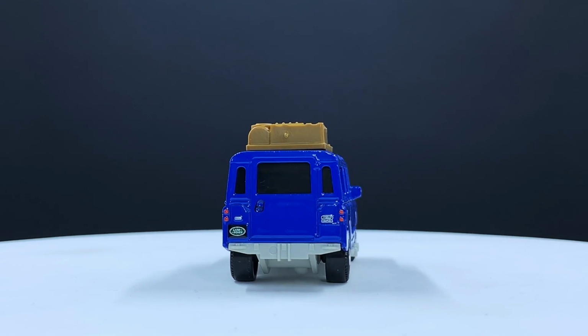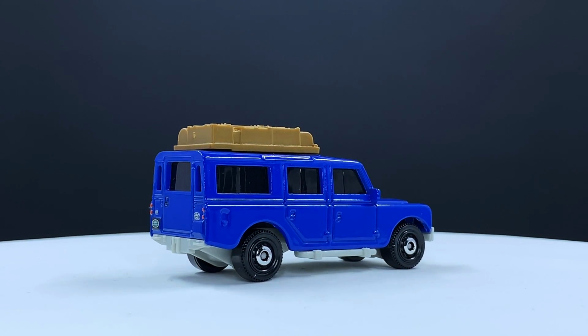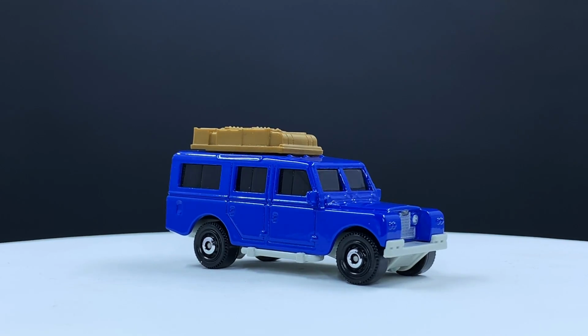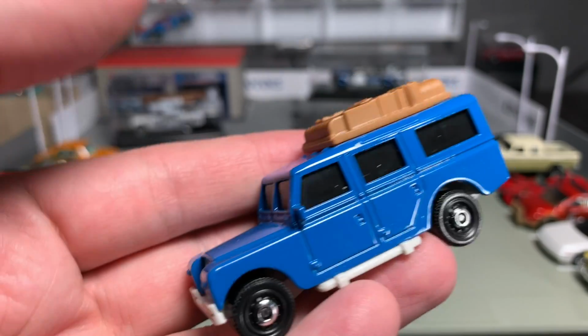And this is interchangeable. I think there's a Chevy wagon that has a removable top as well. Maybe the trailer as well. So you can actually take each piece and replace them on the model. The other thing about this one is it's an homage to a classic Matchbox casting Land Rover.